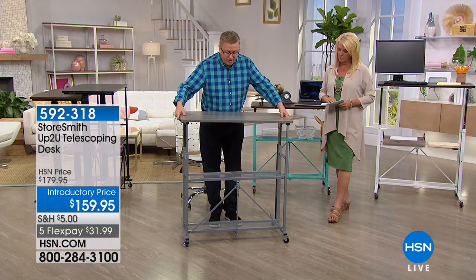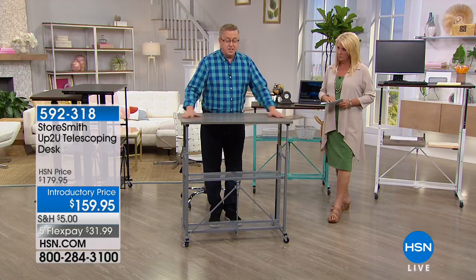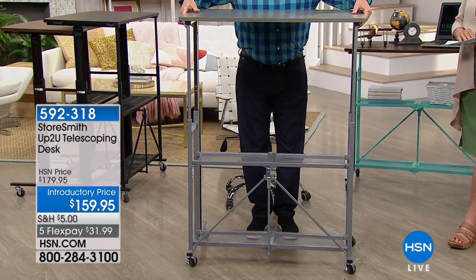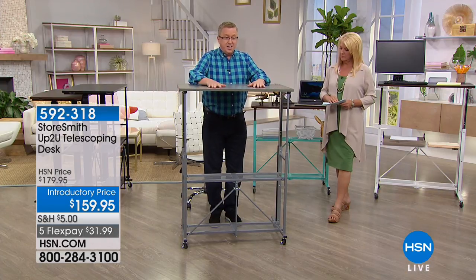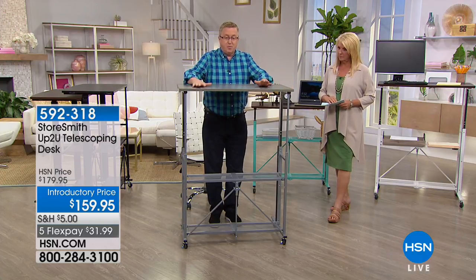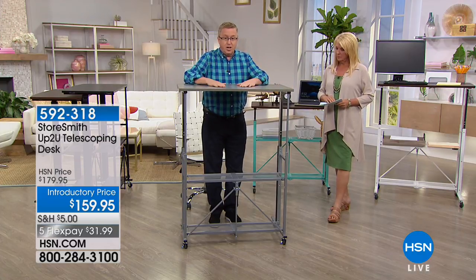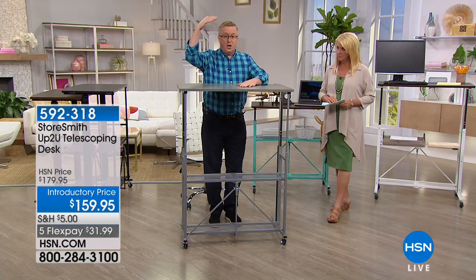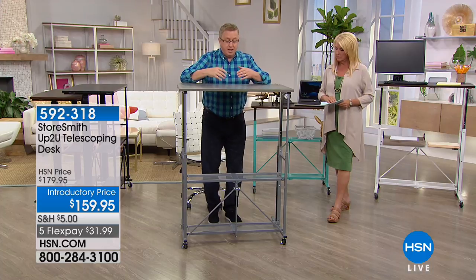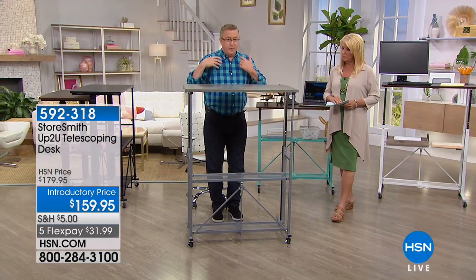Now, this is a fully adjustable stand desk that goes from 32 inches high all the way up to 49 inches high. Just by two little clips on either side. You just saw me turn it from 32 inches up to 49 inches high. So if you're super tall, like my buddy Jim is 6'4", this is gonna rise up to meet him. So he doesn't have to hunch over. So he's standing with perfect posture.